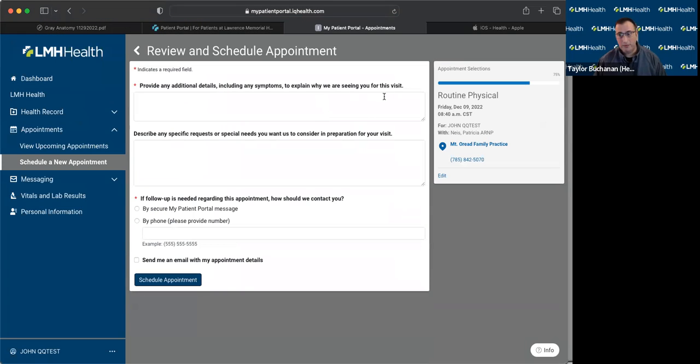From here, it's going to ask me for some more details about my visit, if I've got any other concerns that I want to address, in addition to the particular appointment type that I selected. It also asks me how I'd like to be followed up with, if I just want to message back confirming the appointment, or if I would like a phone call to confirm it. From here, if I click schedule appointment, it puts my appointment on the schedule and I'm done. I don't need to call to confirm or anything. I just need to show up for my appointment.